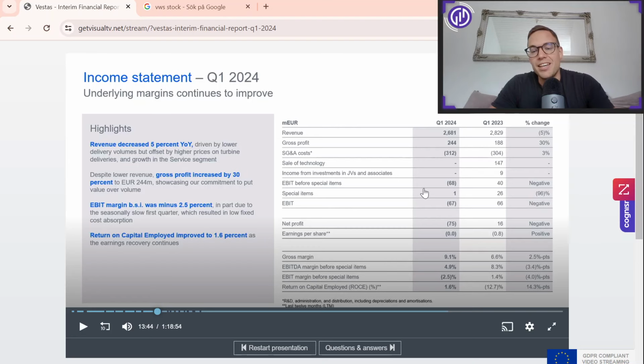Income statement. Excellent. So we're seeing a decline in revenue, and this is quarter on quarter. Historically, the first quarter has been weak for Vestas. Will it continue to be like that in the future? Who knows? If you're watching this in the future, just know that the first quarter has historically been weak for the company. We also see an increase in gross profit, even though revenue declined. So more focus on profitability, less focus on growth. This was something that they talked about in the earnings call as well, more focus on the profitability side.